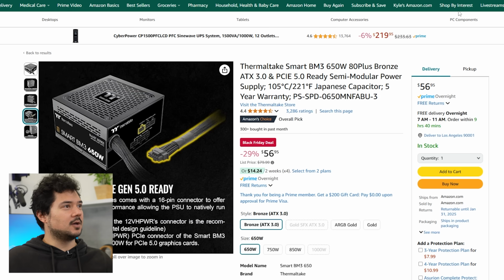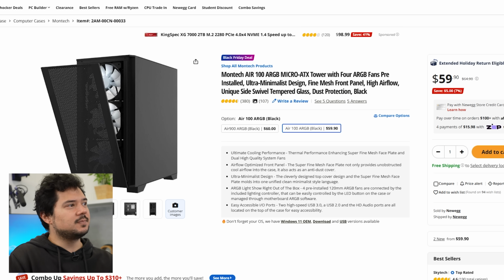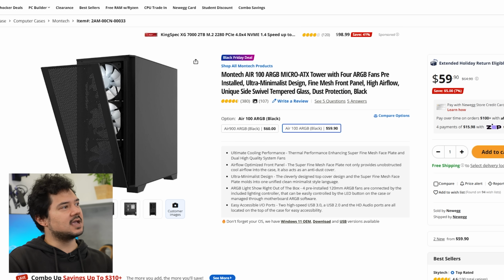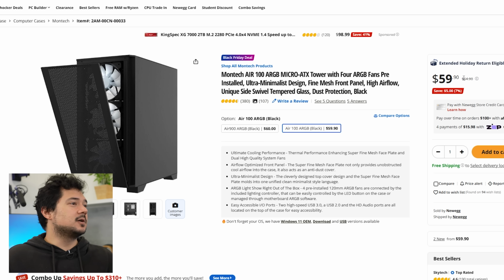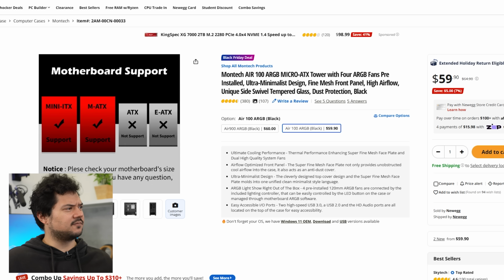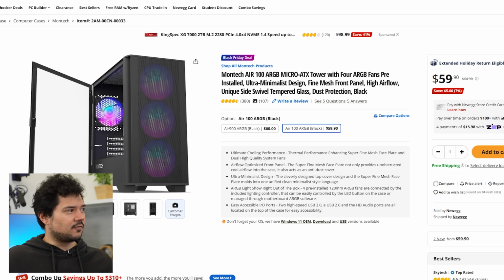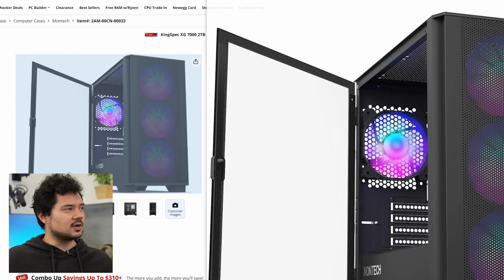Yes, yum yum. And then finally the case. The Montech Air 100 ARGB Micro ATX Tower. It's a Micro ATX case on a Black Friday deal for $5 off. Montech's kind of been killing it lately, I'll admit. They started off as this no-name brand, and they're still fairly obscure, but they're gaining popularity because of their budget cases, really good performance, kind of like the Peerless Assassin from Thermalright. Really good performance, really good value, decent quality cases.